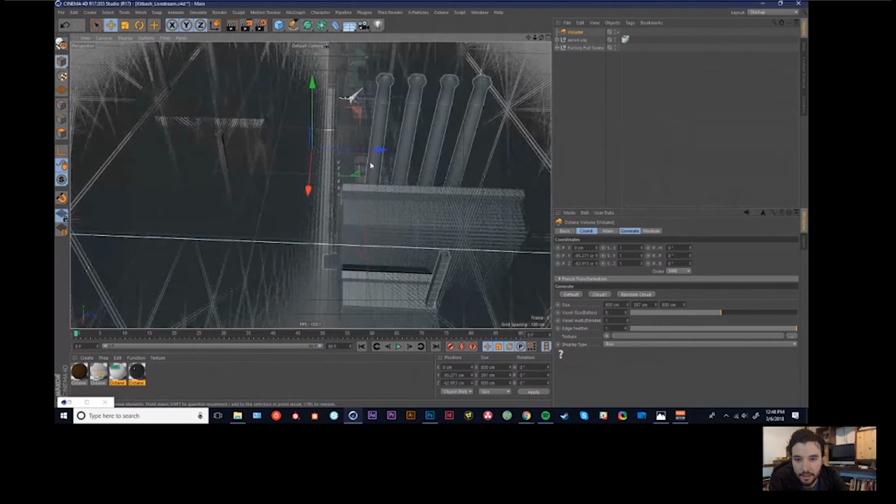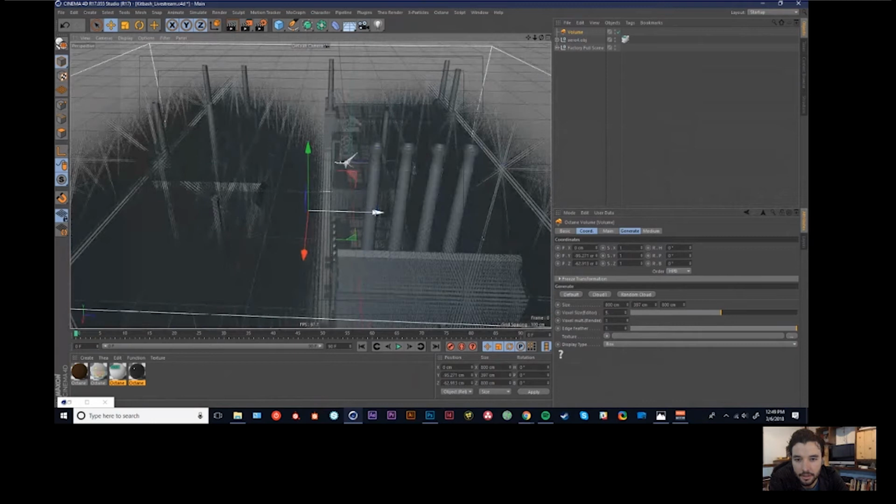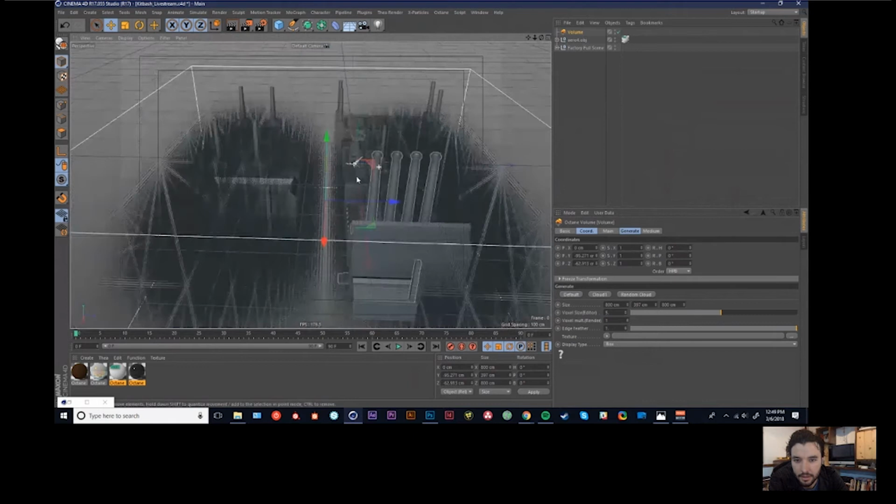And depending on how thick we make this thing, and the volume step length that we use, we could get a lot of different kinds of looks with it. Let's just start experimenting with that.